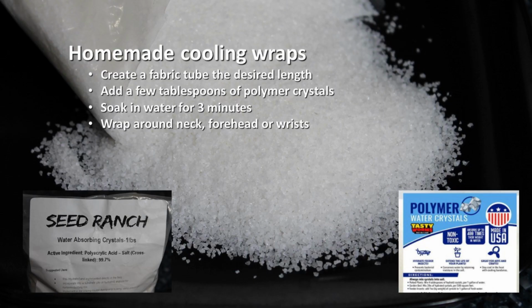Now you can make your own little scarves by creating a tube, just sewing up a little tube and filling it with water absorbing crystals. These are just little teeny tiny crystals, and the tubes that we make, I want to say that they're like 18 inches long and they're only maybe 2 inches wide. And we put only a tablespoon or 2 of these crystals in it. And then you sew it all up and you soak that in water. And those crystals just get huge and they hold that water.